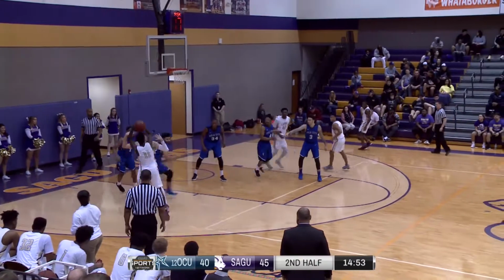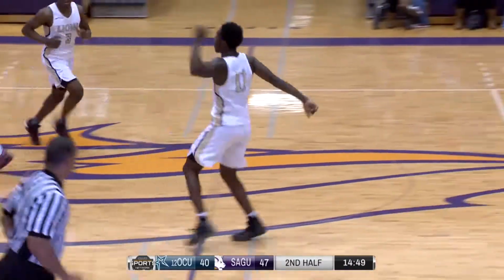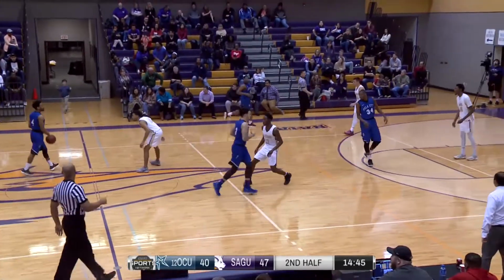Tipton gets it to Sims. Sims is going to pull up for a 2. It's good. Darren Sims. Wow. The long 2. Good offense there from Sims. 9 points for Darren Sims.